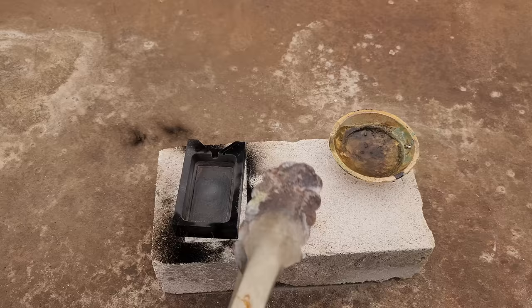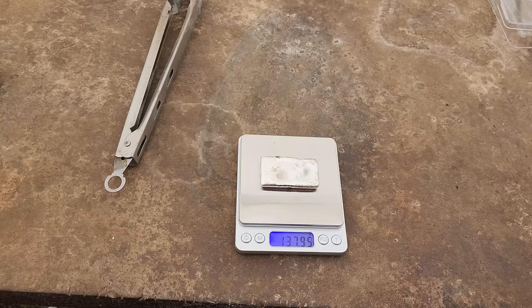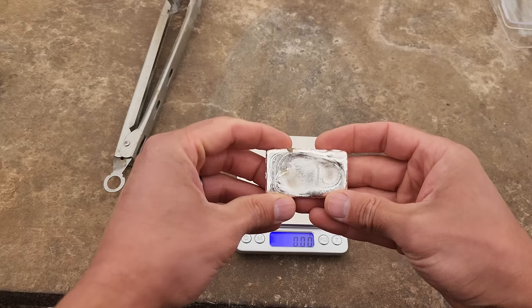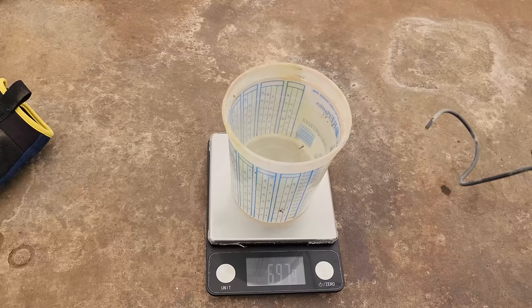But now let's get another weight on this bar and then we'll start the exciting part. We had almost 140 grams. So we lost a couple grams, probably, like I said, that junk on the bottom, a little bit of slag on top. But what is it? About 138 grams. But now I've got to figure out what carat this is. I've got to figure out how much gold and silver there is in this. And I'm going to show you an easy way to do that using something that Archimedes came up with about 2,500 years ago. How this works is we're going to measure the amount of water that our bar displaces.